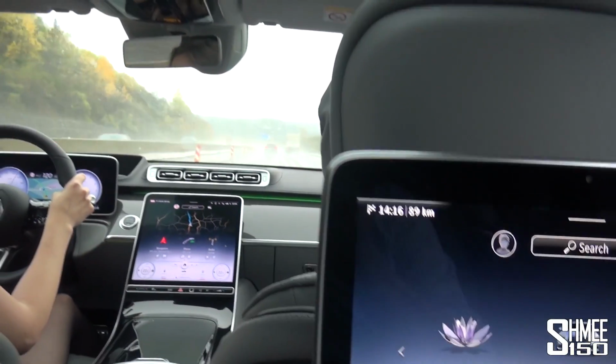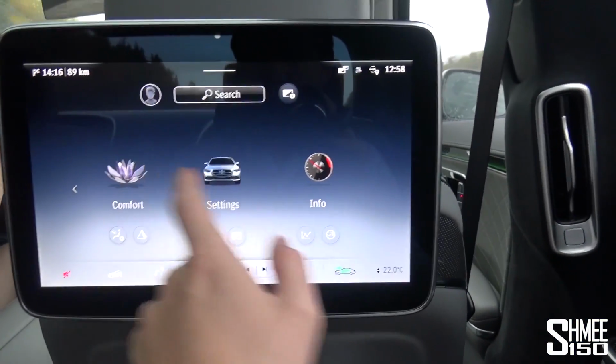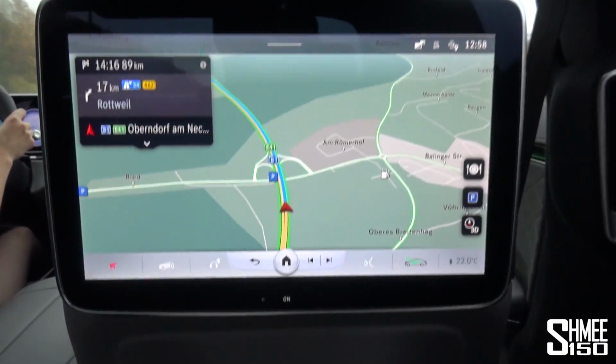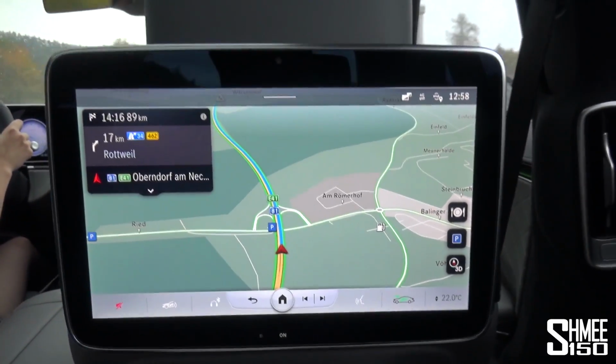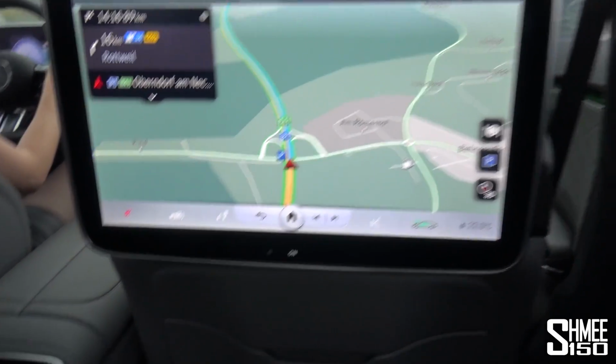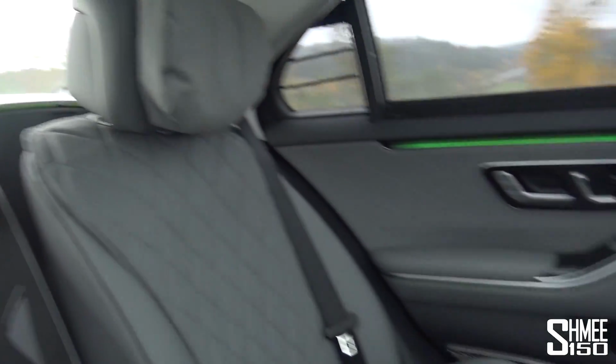The weather is certainly taking a turn for the worse, but if we go here to the navigation now, we've made some progress. We've got 17 kilometers to our exit, but a very clear view of that. And from an infotainment point of view, it is incredible how much is on offer back here. But let me show you some of the other features and generally just take a little poke around at what we've got.